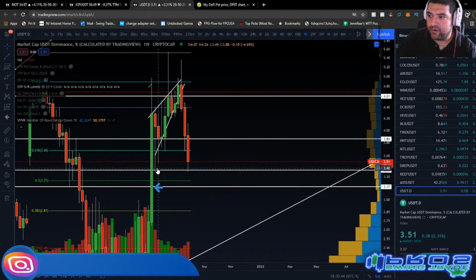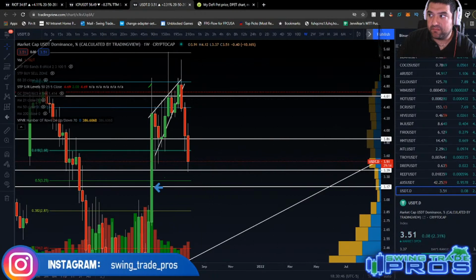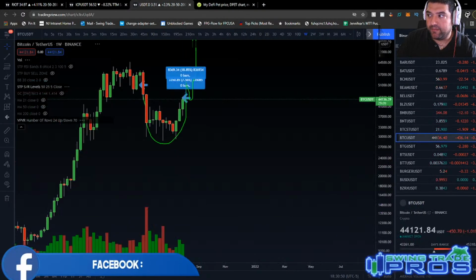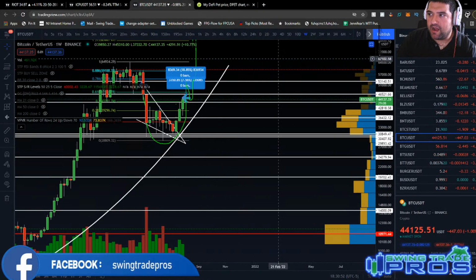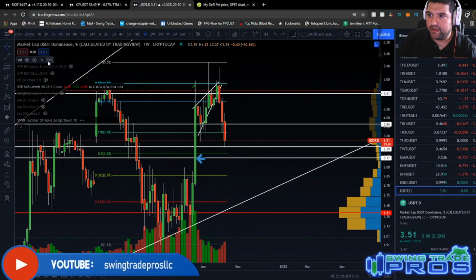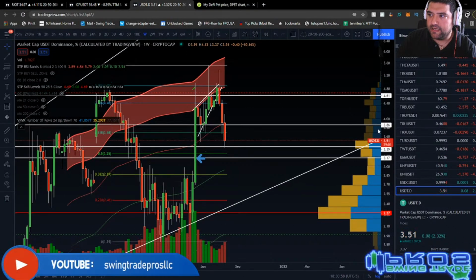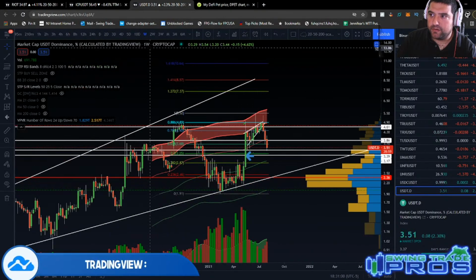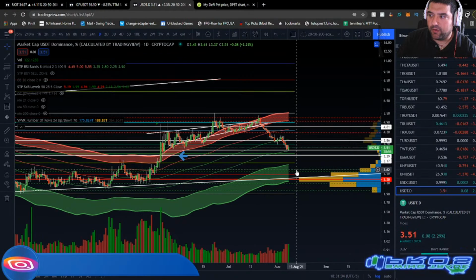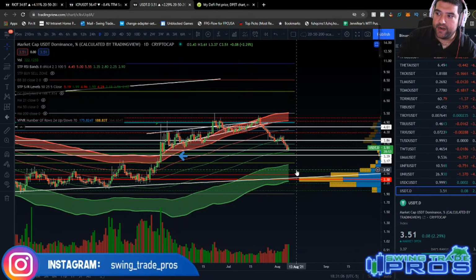Well, we exceeded the move, man. So maybe this is where we get the pullback, right? We're getting a pullback here on Bitcoin, but for some reason I'm not really believing that this is going to be it. This has lots more room to come down, I think, especially on a daily time frame. This could come all the way back down to like the 2 range.